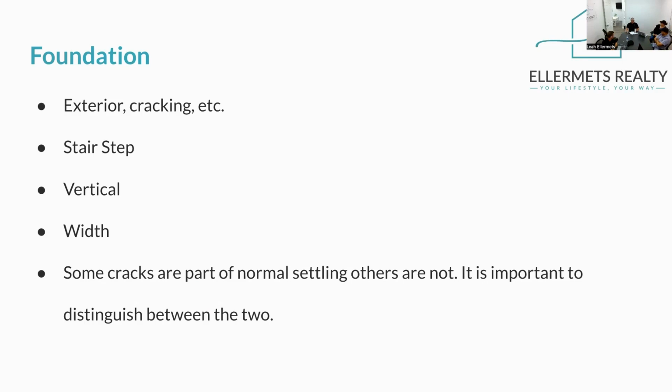Stair step cracks, yes, are usually totally common. Go to a vertical crack, straight line. Now make it wider at the bottom and less at the top, just make it a V. Now do the opposite. Which one's less of a problem? The one on the right. If it's the one on the left and you can stick a quarter in there, it's a problem.